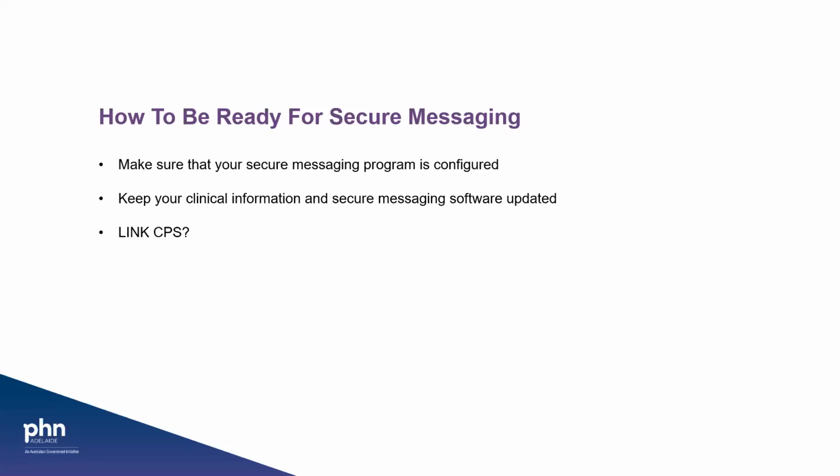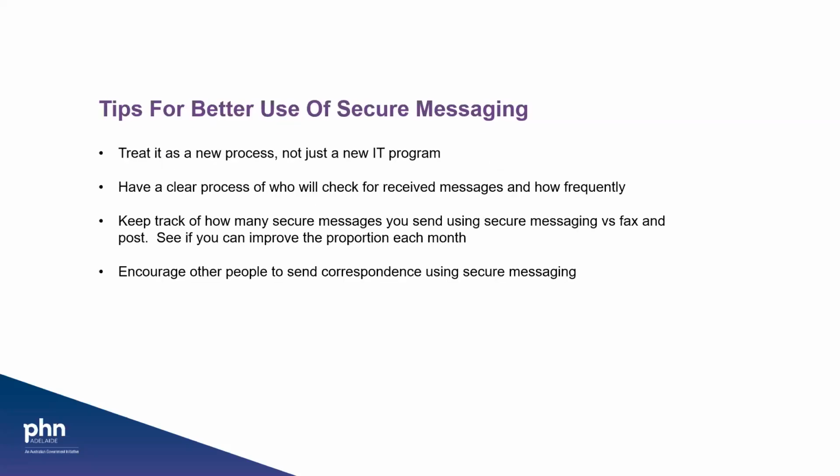Lastly, keep your clinical information software and your secure messaging software updated. The required changes to your software will usually come as part of a routine update. If you're having trouble with any of these, feel free to give us a ring at the Adelaide PHN and we'll do our best to sort it out.